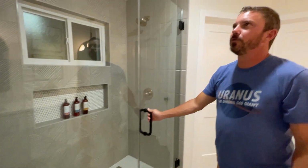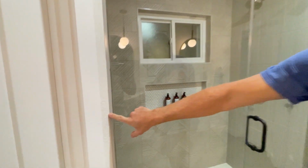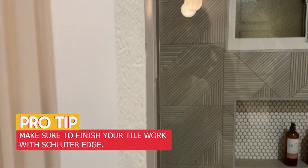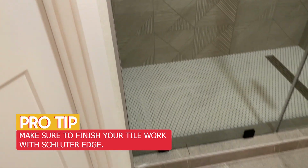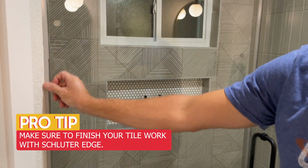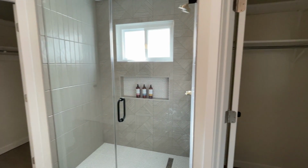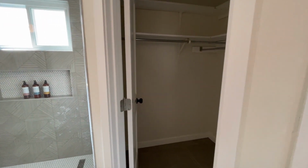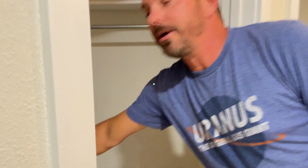You know, I've said it before, and I'll say it again, make sure you use Schluter. So finish off your edges with this stuff. It's not that much extra, and it looks so much nicer than trying to do it with just a thin set on the side or the grout on the side. It looks really, really good. You do have his and her closets in here, which is really nice. You got two separate closet spaces, which are nice size.